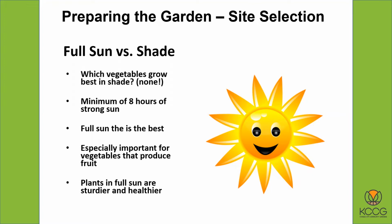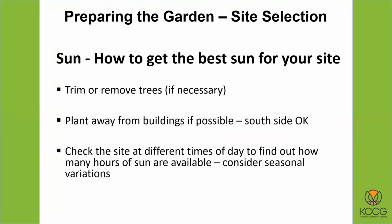If you do have more shade, you should be able to grow things like lettuce and different greens like Swiss chard and kale. They're a little more tolerant of some shade. But the fruiting vegetables need more sunshine. Also, plants growing in full sun are going to be sturdier. When plants are stretching out to get light, the stems aren't as strong, and sometimes they fall over during windy weather. So how do you get more sun?